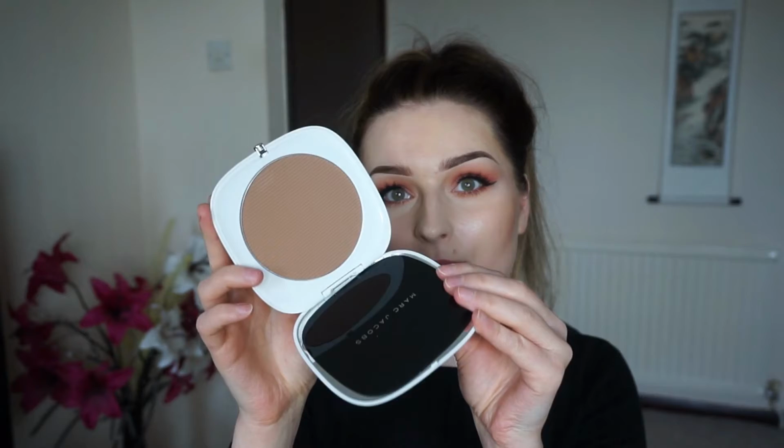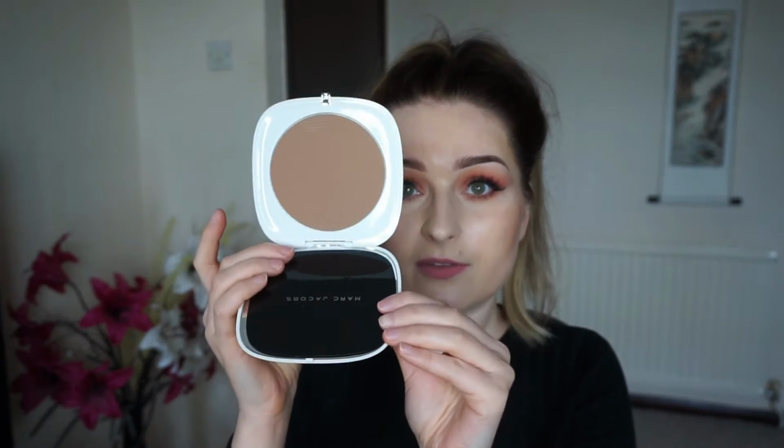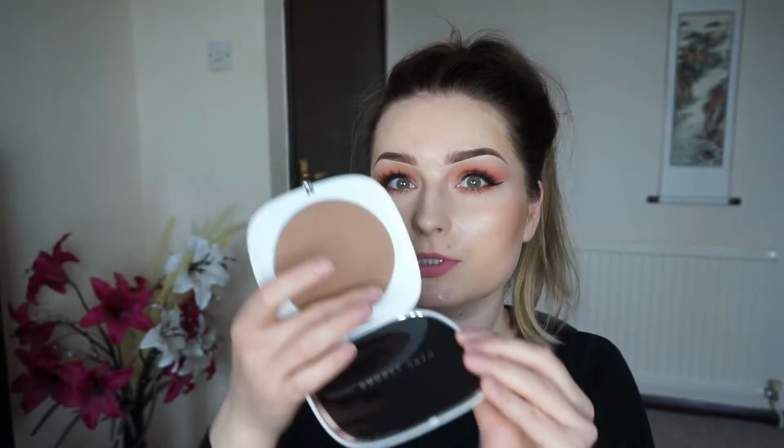But look at this guy. I haven't tried this yet, so I can't really comment a lot on it. It's massive, like this is my hand, and it smells gorgeous as well. Yeah, it is massive, so I'm very, very excited to try it. It's definitely one of those cooler toned bronzers, so I'm really looking forward to seeing it. Oh, it's so pigmented. Oh, I think it's gonna really suit my skin type. Oh, and also you get a massive mirror, like look at that. Yeah, so there's a massive mirror.